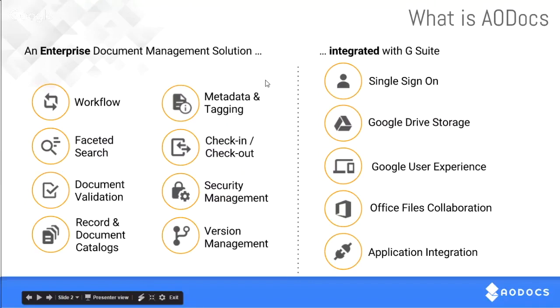So once you log in your Google account, you are logged in AODocs. Your files are still in Drive, so in terms of storage, nothing will change. You can use AODocs from the same Drive UI, so with the same user experience. And then we bring other features like Office files collaboration and application integration with the main enterprise softwares like SAP, Oracle, Salesforce, and so on.